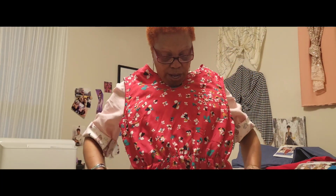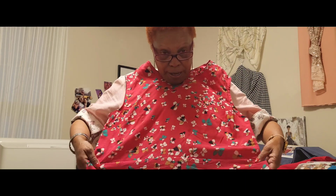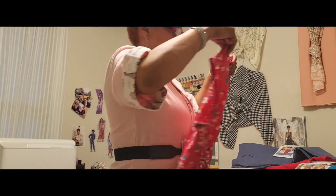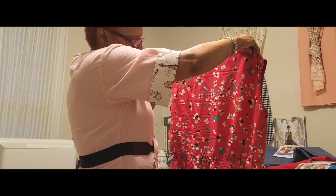And what I did was I just put elastic here because it was just a full top. I put elastic here so that it would give me the gathers here. The back just looks plain like that. And I'm sorry, it's wrinkled. I took pictures in it.